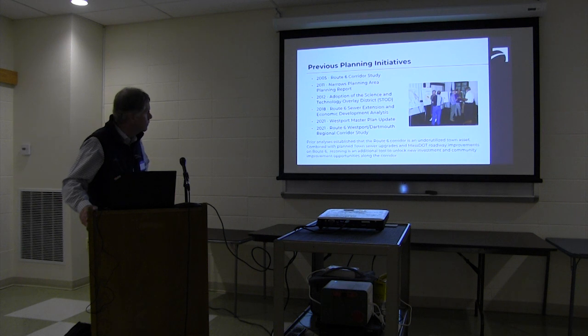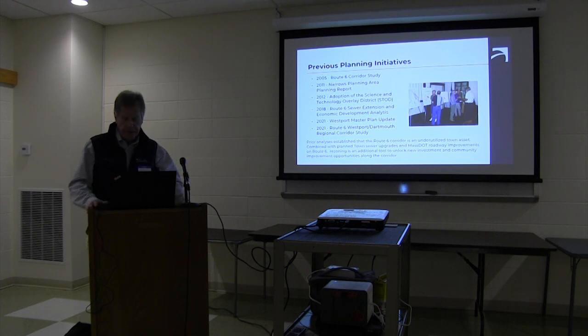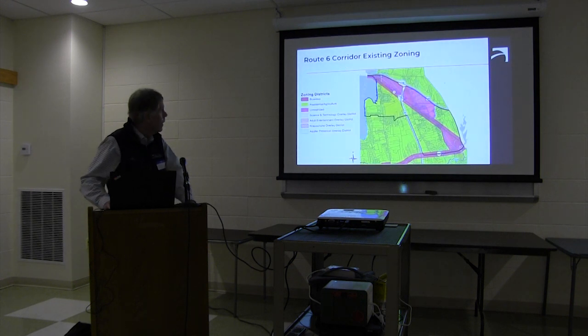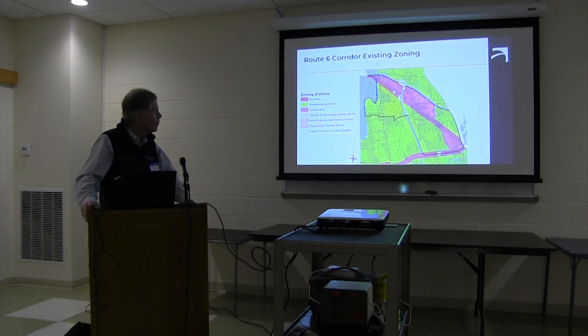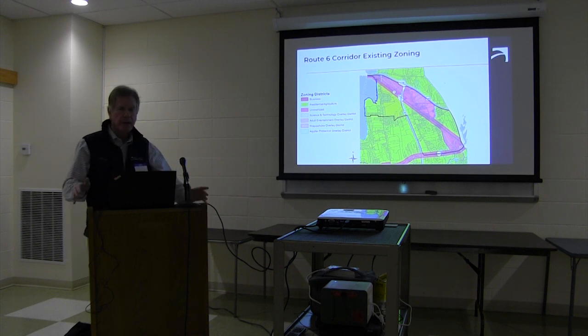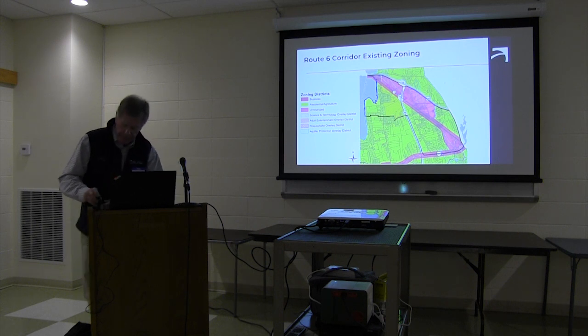This slide shows the land use in the study area. The red indicates commercial business type uses. The orange represents residential type uses. The purple represents industrial manufacturing type uses. And then we have green areas that represent developable land.